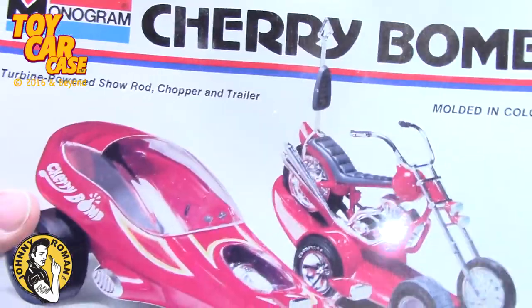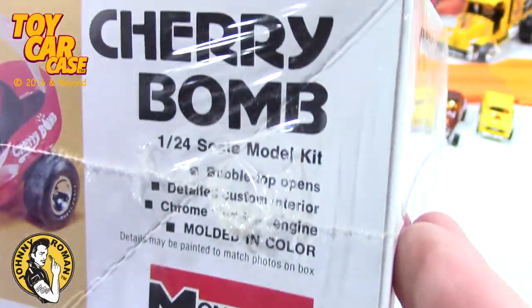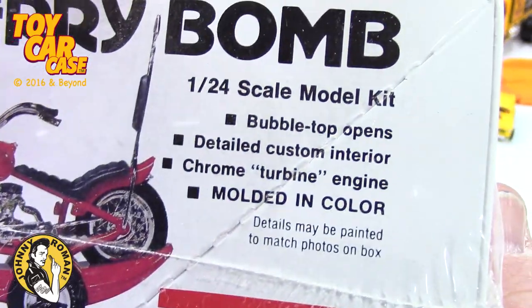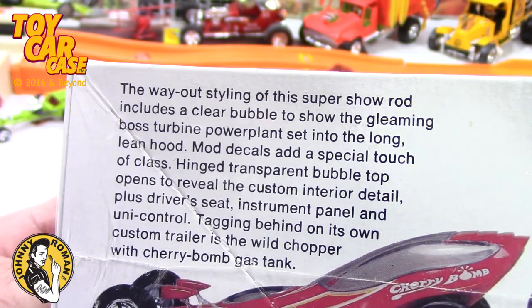Look at this cherry bomb. Oh, now we got the model over there, we've seen it. This is a repop. I don't know if I have an original box somewhere. Sometimes I collect boxes and find them. You find them at a store or something, I'll pick them up. Or a flea market. Just because it's cool to have an old box.